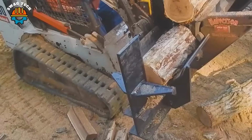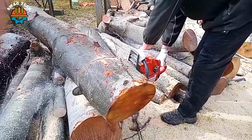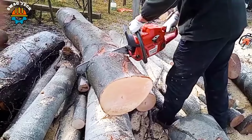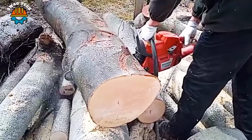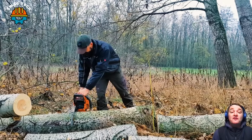Boasting a powerful 56cc engine and a fast chain speed of up to 14,000 RPM, the Husqvarna 357 XP chainsaw delivers outstanding cutting performance. The Husqvarna 357 XP stands out with its rugged design and impressive performance that delivers outstanding cutting precision and efficiency.